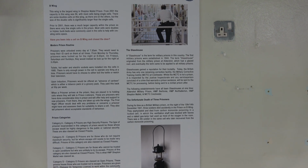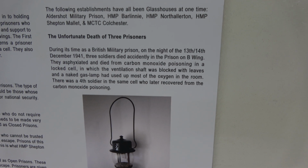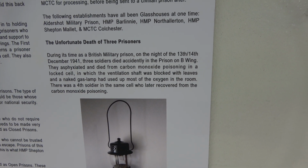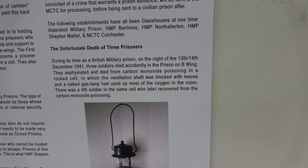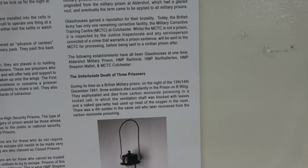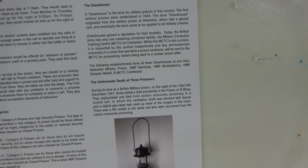Three British military personnel died here in 1941, from carbon monoxide poisoning in a locked cell, because their ventilation shaft was blocked with leaves and the gas lamp used up the oxygen, which is a sad way to go really.